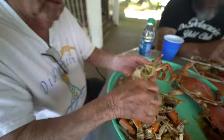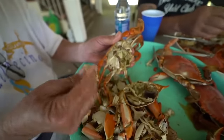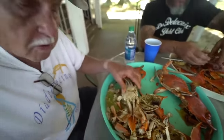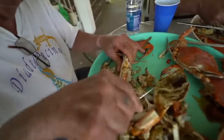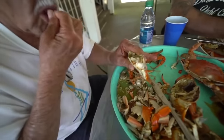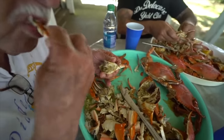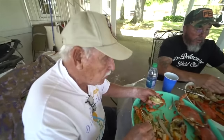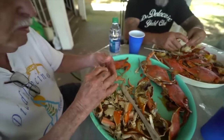So what you doing there? Just taking the lungs out. You don't eat that. I eat this, most people don't. That's all the innards. All right, what part is that? The best part, that's the lump meat. That's the best part of the crab. A big chunk, you know, nice big chunk.